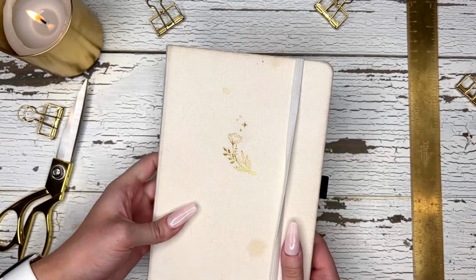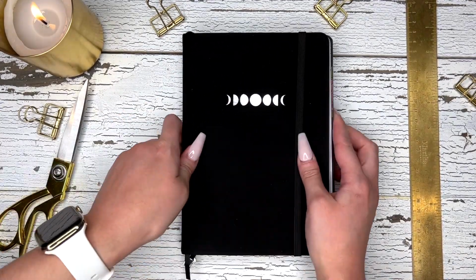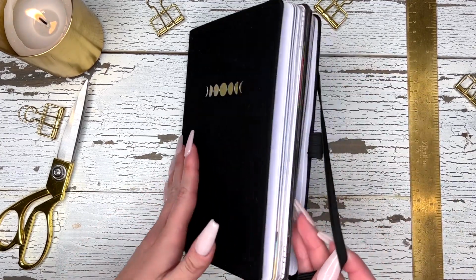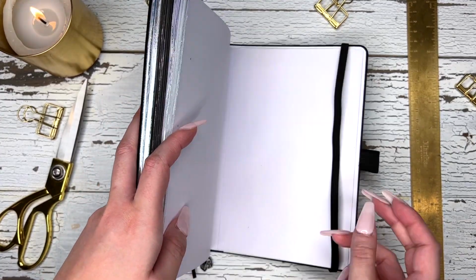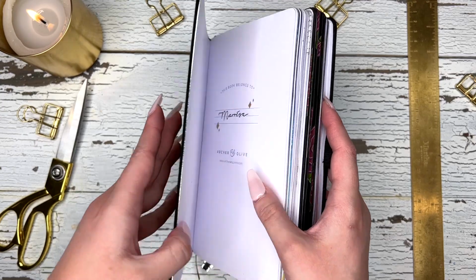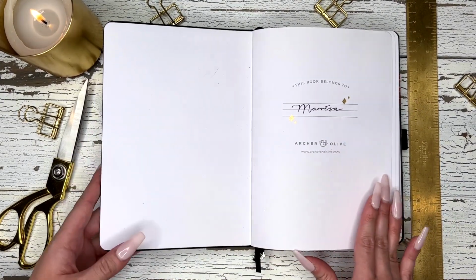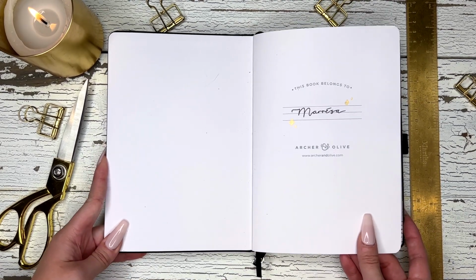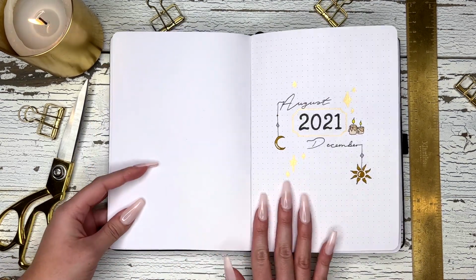And so now let's get into my second journal. So that is this one, again from Archer and Olive, and I really loved using this one. I loved how the journal was black because I didn't have to worry so much about getting it dirty. So again, just wrote my name on the front page. I don't ever do a key because I recognize the way I do symbols and it just takes up too much time for me to write a key.